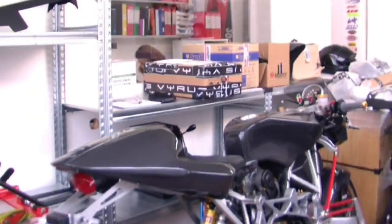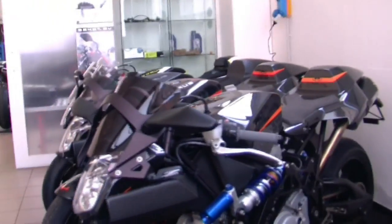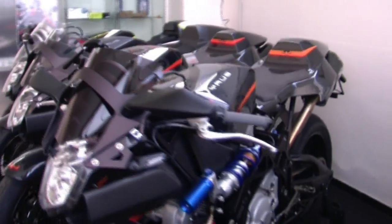Now we're going to go into the workshop. There's a mini Vyrus. That is cool. All the bikes in here are customers' bikes, so they don't stock any demo bikes.